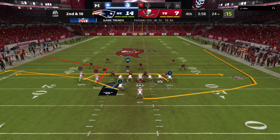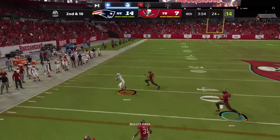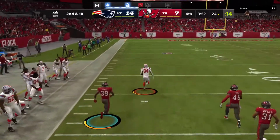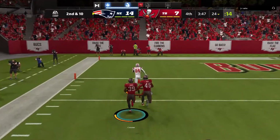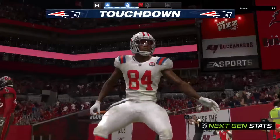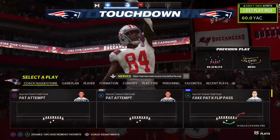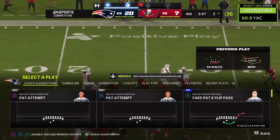Now Newton. This one to Bourne, and he's got it. The 40. He's at the 30. 10. And all the way in. Touchdown, New England. Well, like so many wide receivers, he is a threat with the ball in his hands, and he's able to do his damage here after the catch.